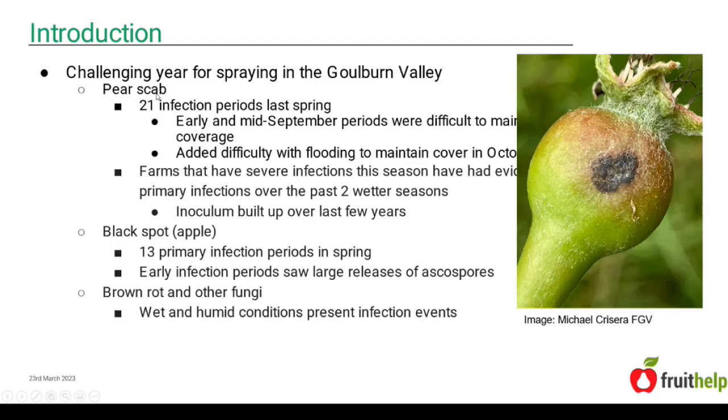We'll start off talking a little bit about last year. As I said, challenging year. Pear scab, 21 infection periods through last spring, and really hard back to back to back to back. There was a period in mid-September where I think probably a few guys got caught out, as well as in October, where it just kept going.